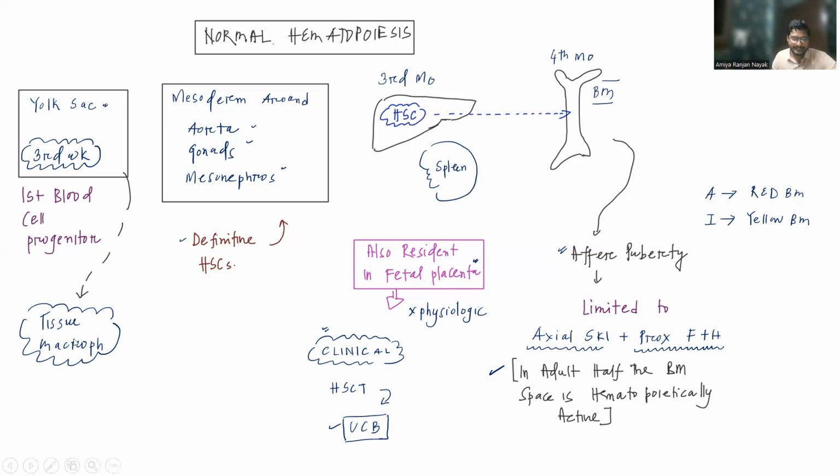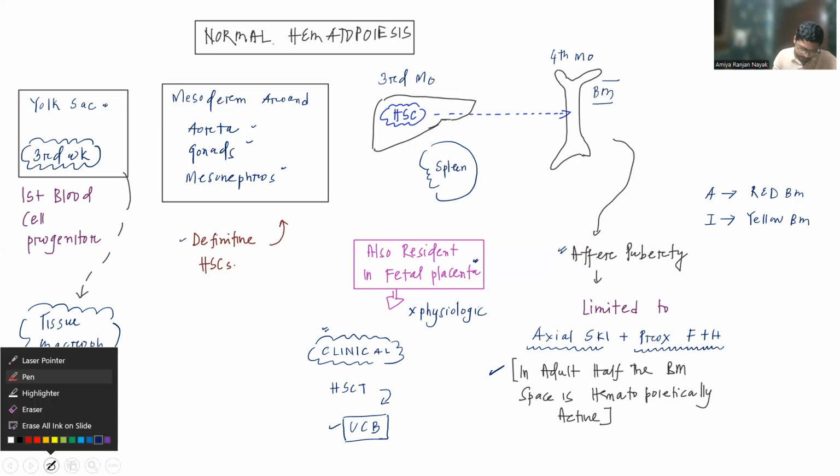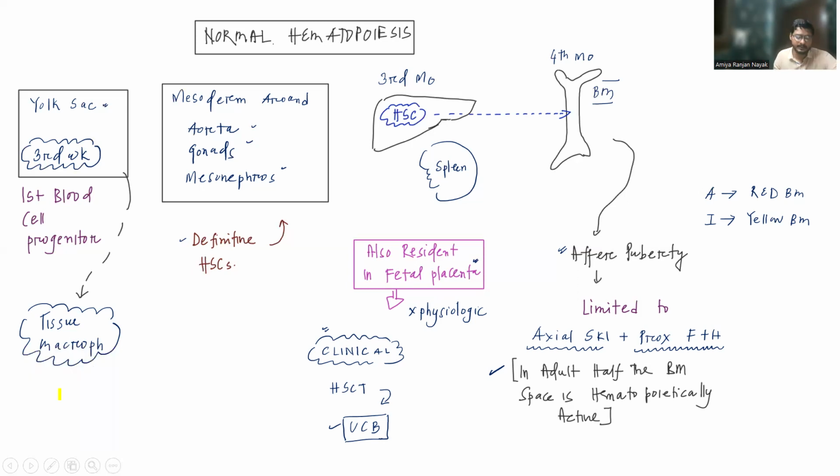Okay, so I'll just recap it again. The first blood cell progenitors appear in the yolk sac in the 3rd week of intrauterine life. Some of the cells of the yolk sac will produce tissue macrophages. After a few weeks, mesoderm surrounding the gonads and mesonephros will carry the definitive hematopoietic stem cells. In the 3rd month, hematopoietic stem cells will populate the liver and, to a certain extent, the spleen, and also go to the fetal placenta. However, fetal placental stem cells don't have much physiological role.